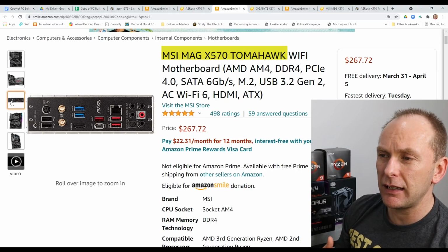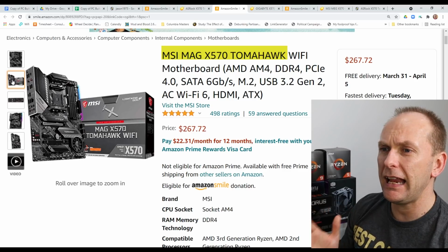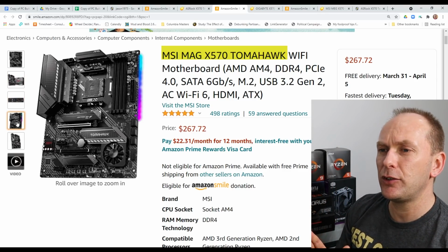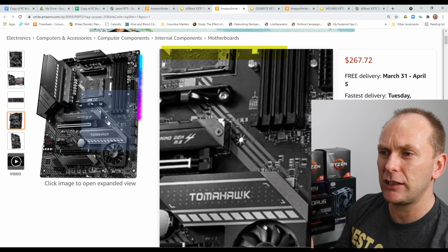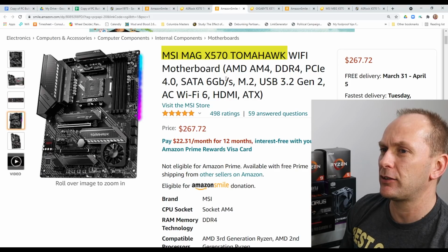It has a little bit less USB connectivity to it, but it certainly has plenty. And overall, rock solid VRM. Pretty good audio to it as well at the, I believe it's ALC 1200 codec, and a nice looking audio section in terms of capacitors to it.